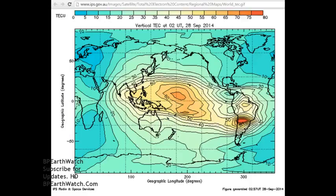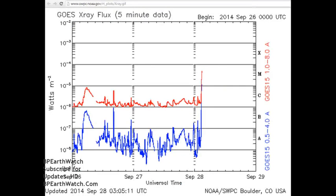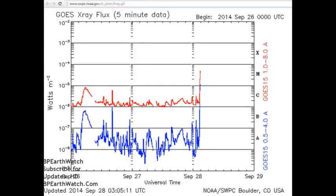This is what's called the TEC, the total electron content of the region. This is from one of our satellites from the Australian government. Notice that it is peaking over South America. But again, I'm just going to be bouncing back and forth to this chart because it's in progress. And as I started seeing this, we started getting SDO images, and I'll show you those also.